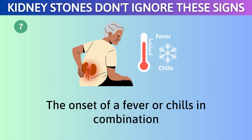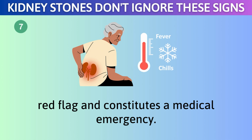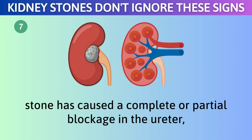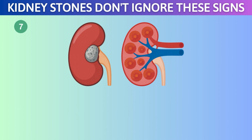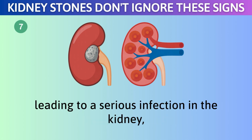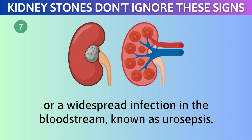The onset of a fever or chills in combination with other kidney stone symptoms is a major red flag and constitutes a medical emergency. These signs almost always indicate that a kidney stone has caused a complete or partial blockage in the ureter, trapping urine behind it. This stagnant urine becomes a breeding ground for bacteria, leading to a serious infection in the kidney, a condition known as pyelonephritis, or a widespread infection in the bloodstream known as urosepsis.